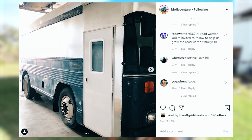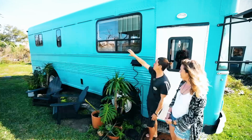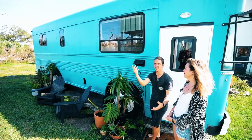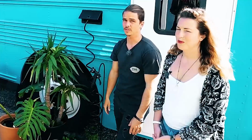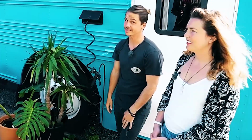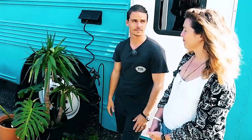So we got rid of all the original bus windows and put in actual tiny home RV windows, and had it insulated really good inside. So temperature has been great. I think it was a little pricey, but we got a really good deal on it, and it was really worth it for sure.